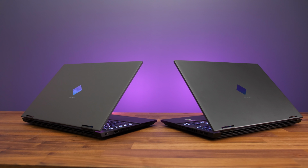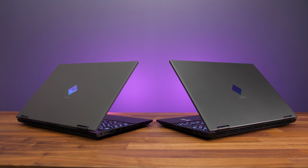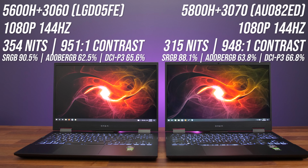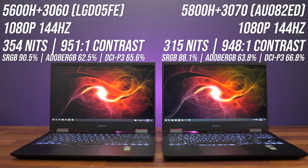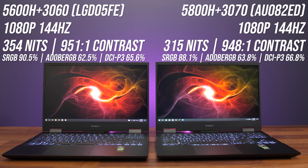Both laptops are the same with regards to build quality and design. Literally all that's different here is the CPU and GPU. Oh, and the screens. Both laptops have 15.6-inch 1080p 144Hz screens. However, the higher spec model came with an AUO panel, while the lower spec model came with an LG panel.